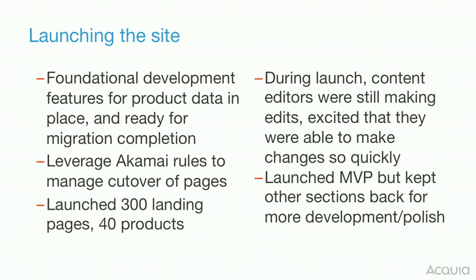I think it's worth mentioning that our content editors were completely up to speed for this launch because they built those pages, the non-dynamic portions of them. They built them all themselves, and that enabled them, as your marketing and PR people do, to continue to enter content right up until and through the launch because they were still sending us content.